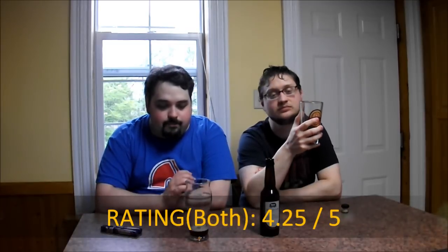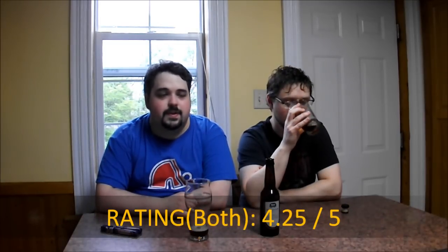Nice and simple. Well, what do you think, Horatio? Well, I gotta tell you, I liked it. I'm gonna give it a high 4. What do you think? I'd say a 4.25 is probably well deserved. Really good. I definitely recommend picking this up and trying it because it's actually quite an excellent beer. Some good tasty stuff.